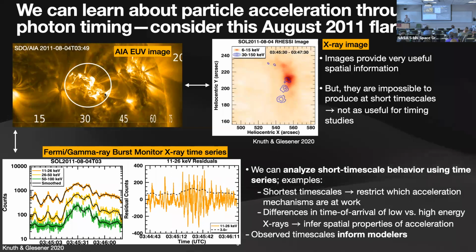But the AIA has an exposure time of like 12 seconds, or a cadence of about 12 seconds, so it's hard to track short time scale things. I also mentioned RESI earlier, which is the solar hard X-ray telescope, and so you can take pictures of X-rays. It's hard to do, but you can do it. RESI basically took a Fourier transform of the sky, and then you do an inverse Fourier transform to make the image.